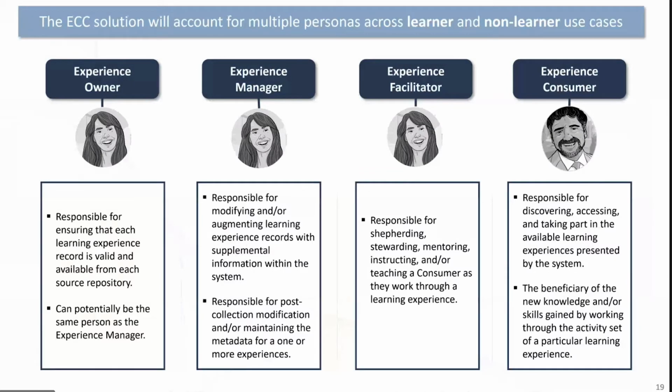But our 4 main users of the system really are 2 on the management side and 2 on the delivery or fulfillment side, if you want to think of it that way. On the management side, we have the ultimate owner of each experience. And this is usually one person, maybe a few people at a particular source, a particular experience delivery provider. And these are the people who are responsible for ensuring that the experiences are actually online, available, valuable, responsible for programming, things along those lines.